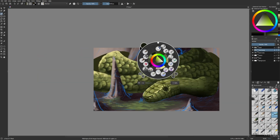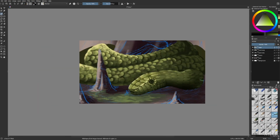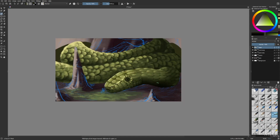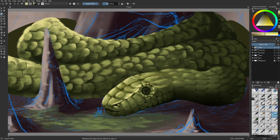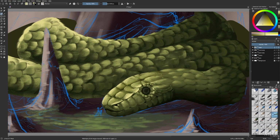Anyway, yeah, that's about all of that. So now I'm redoing the head bit with the same brush I did for the body, to make it look cohesive and, in my opinion, just nicer. Just a nicer texture. You know, pencil.